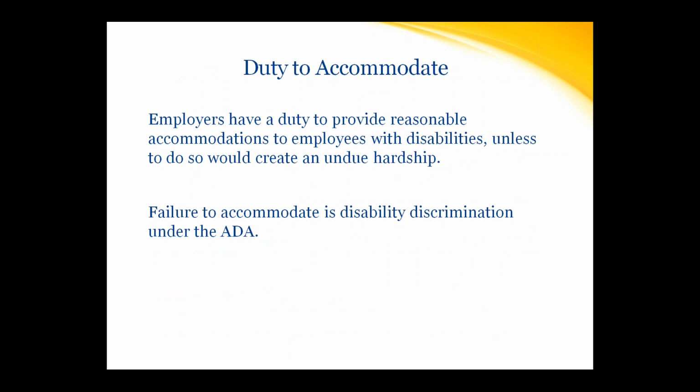And employers are required to provide reasonable accommodation to employees with disabilities unless it would create an undue hardship to do so. And we will talk about what constitutes an undue hardship in a few moments. If an employer doesn't accommodate, then an employee has a claim for failure to accommodate. That's considered a disability discrimination claim under the ADA.